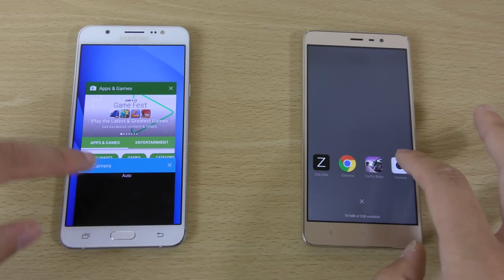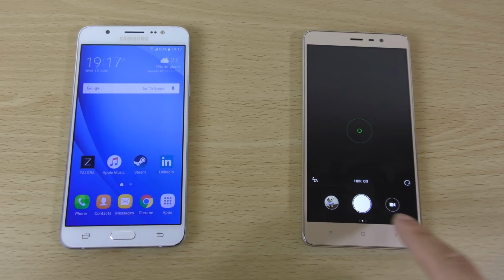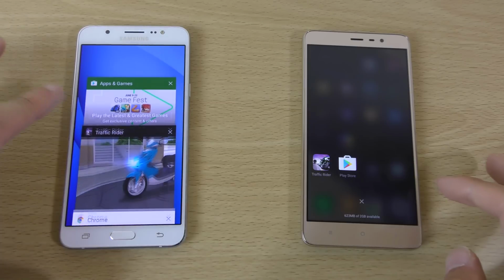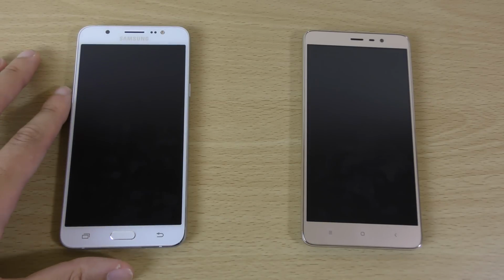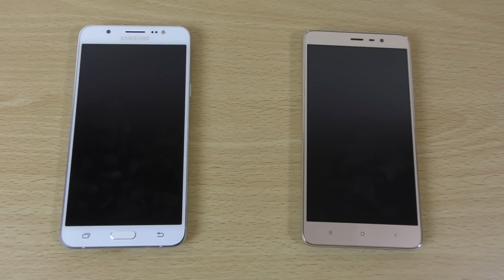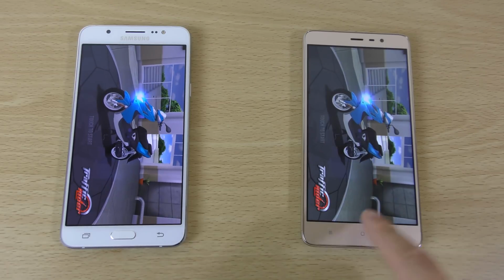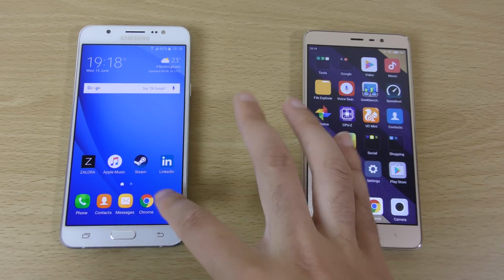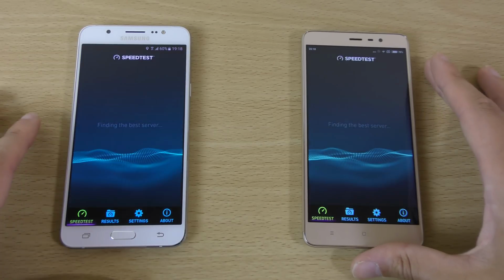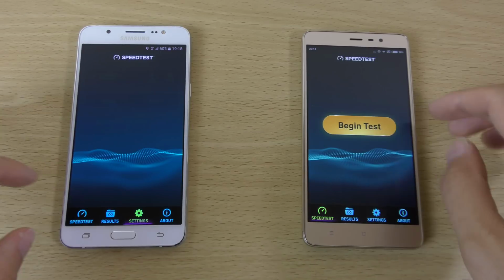What about the camera? Again, very quick on the J7. Game. Both reloaded, so definite improvement could be made there, but this one does recover faster, so make of that as you will. We can just also do a quick little speed test of the Wi-Fi. Both connected, I think, to the same infrastructure. Just start with the Redmi.